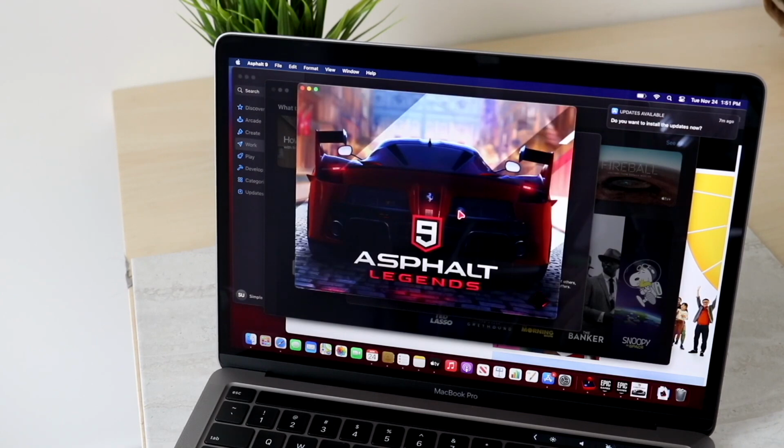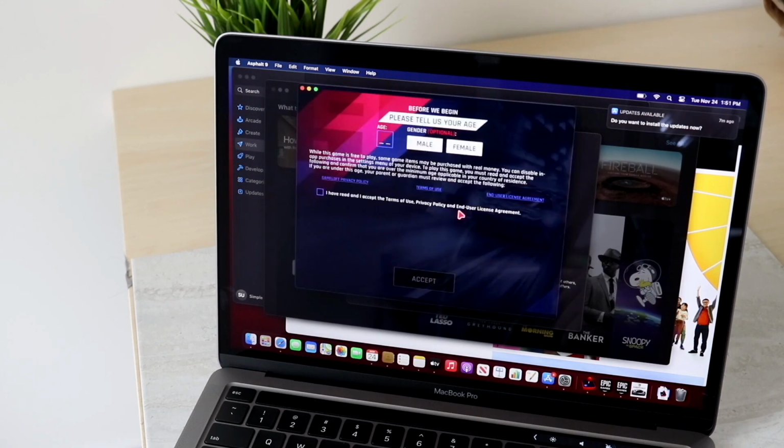And looking back, I would much rather have the physical function keys like they are on the M1 Pro MacBook or on the M1 MacBook Air or M2 MacBook Air. But, you know, it is what it is and not much we can do about it here.